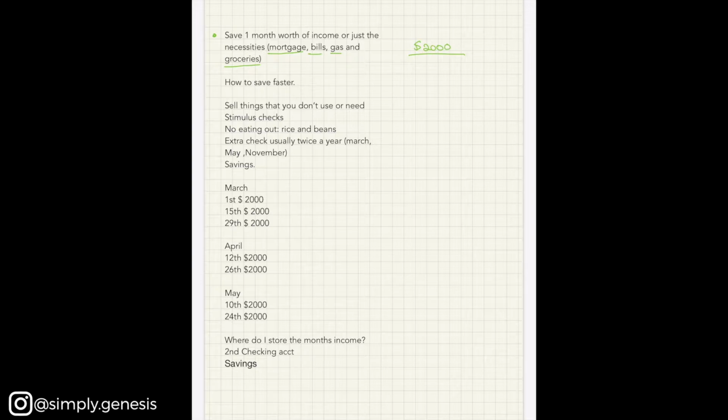So how to save faster? I put these things because I think these are just easier things to do to save. This is what I did when I had to save to be a month ahead. What you can do is sell things that you don't use or need anymore. You can definitely use the marketplace on Facebook. You can do Let Go, or I know that now it's called OfferUp. You can sell it to your friends and just sell the things.